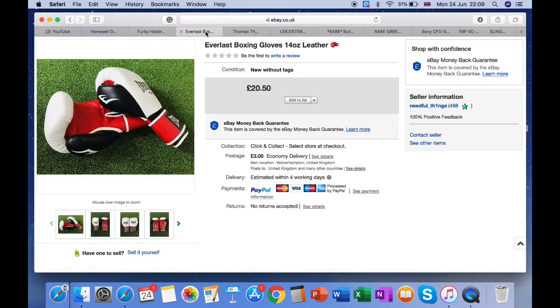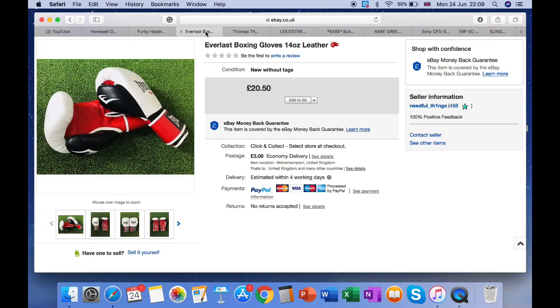Next one, some Everlast boxing gloves, which I picked up, I think this was a local pickup. I think I paid about £4 for these. They were really good condition, to be fair. I think somebody just bought them, maybe took boxing up, didn't carry it on. The gloves were almost immaculate. Yeah, and I got quite a few offers on these, but I just held out until I got the £20.50. I think initially I might have put them on there for something like £24–25, but I did drop it. As soon as I dropped it, they sold. So yeah, quite happy with that.